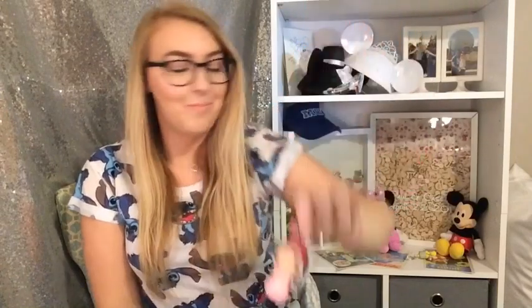The next keychain I got from the Beauty and the Beast exclusive keychain blind bag is Belle. And this Belle is special because she's in her little winter outfit when she falls in love with the Beast. She's cute. Love her.